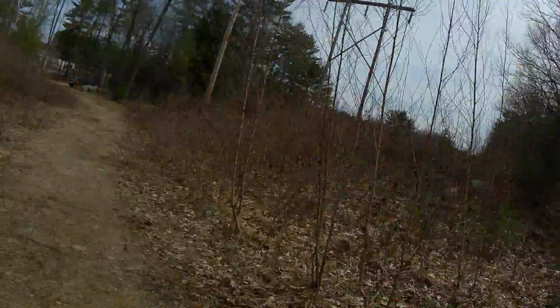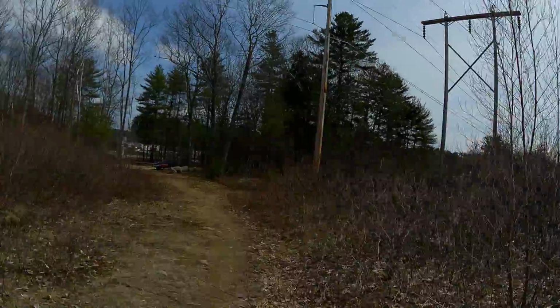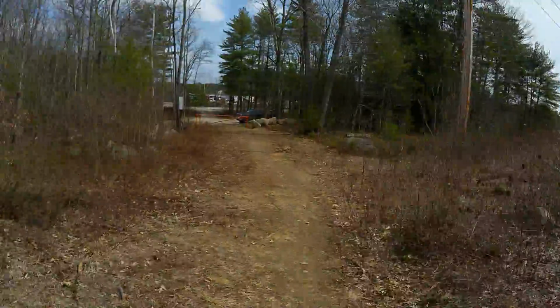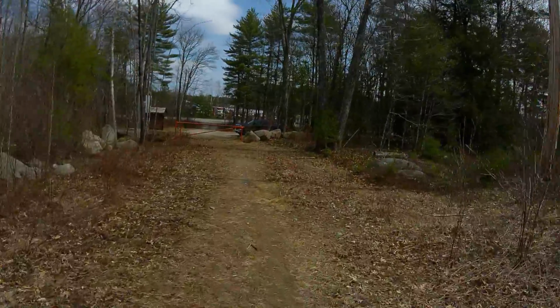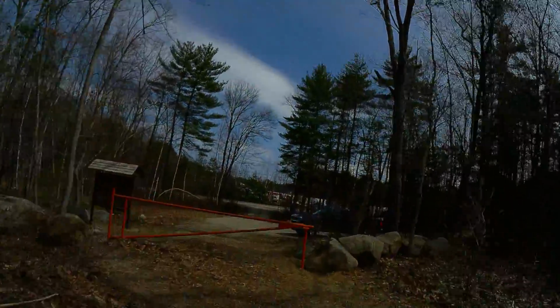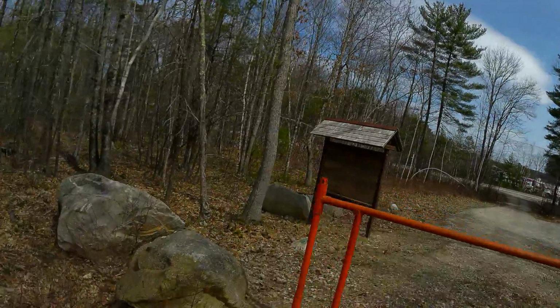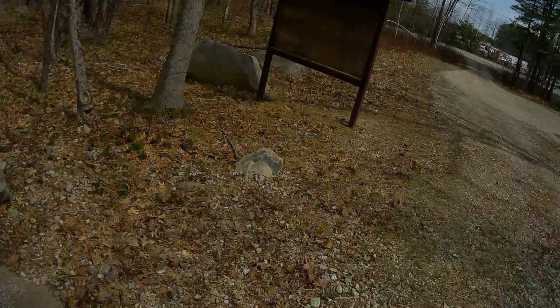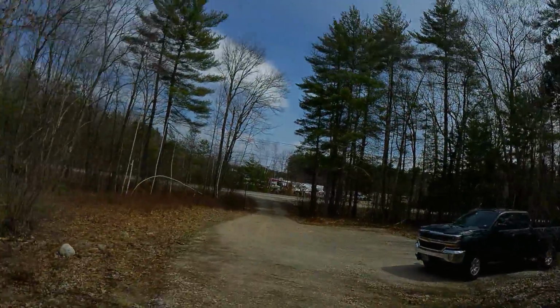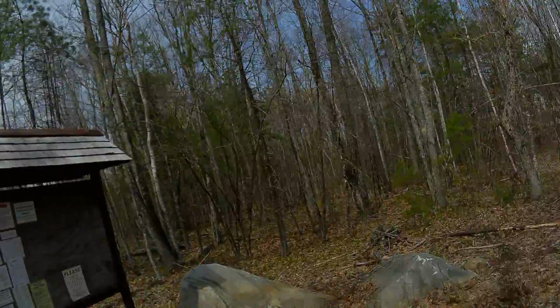That goes to nowhere. Never even tried that direction. And here's the trailhead on 125.